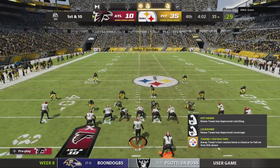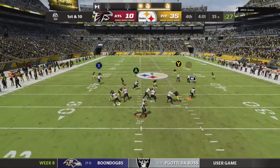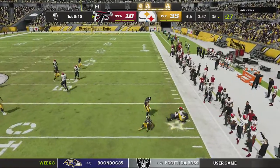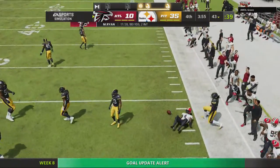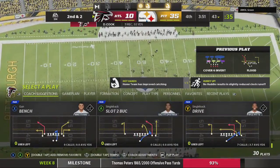But as a defense, they don't want to get so soft now that everybody just throws the ball all over the place against them, gets big yardage, and puts points on the board. They have pride, too, on that side of the ball. This will be stopped about 2 yards shy of the marker. 8-yard gain, second and 2.